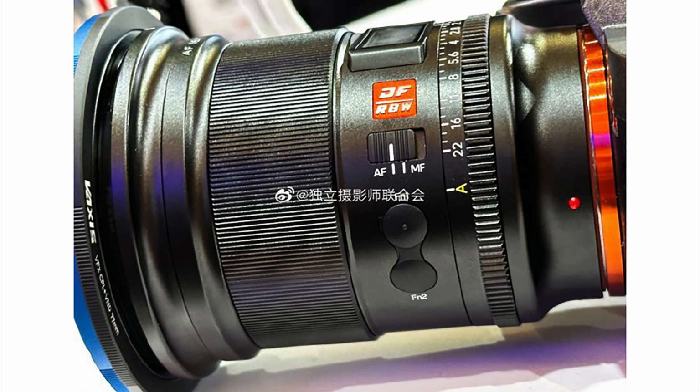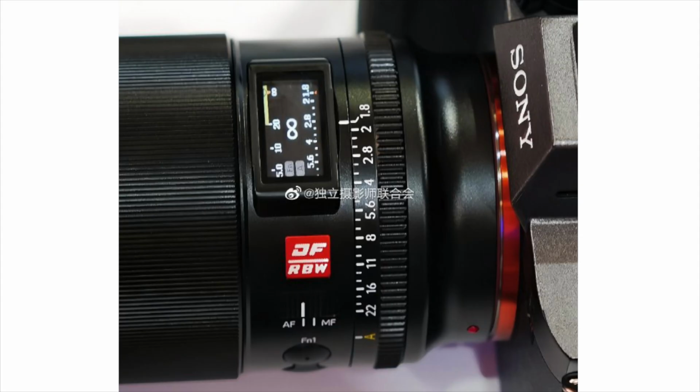I find it kind of funny that 2 Chinese companies that are in competition are releasing both lenses with built-in LCD screen. I don't know if that's just by chance or somehow they know the secrets of each other and they are in strong competition, so they are both copying each other.